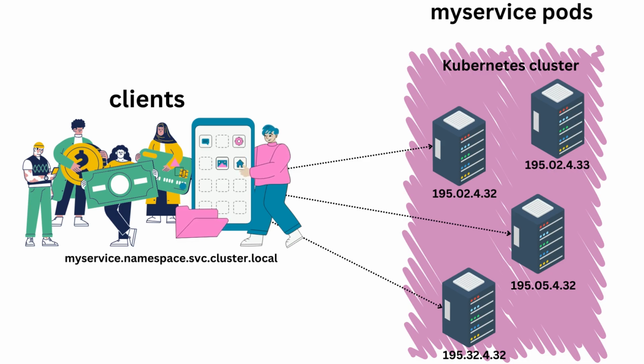This mechanism makes service discovery incredibly flexible and dynamic, as pods can come and go, but the service and the DNS name remain consistent. So in summary, service discovery in Kubernetes is made possible by defining the services in your manifest, which provides the DNS names for the pods, and Kubernetes' built-in DNS service takes care of resolving those names to the correct pod IPs. This powerful combination simplifies communication and enables dynamic scalability within the Kubernetes cluster.